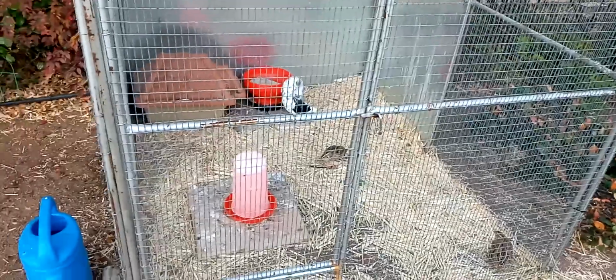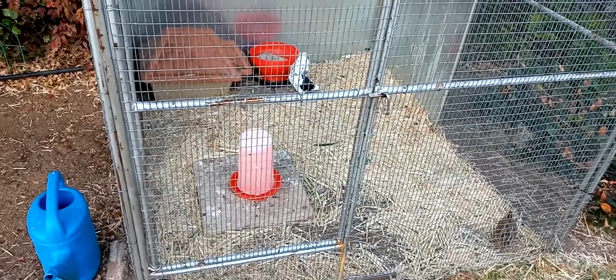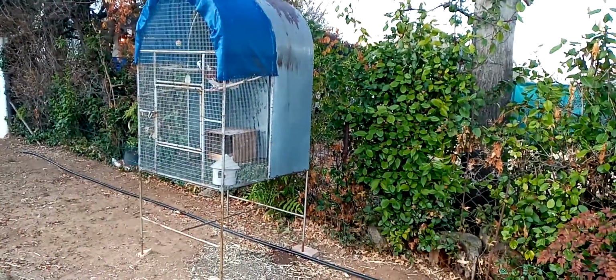Okay, food and water given, dewormer administered, and we'll see a little bit later this afternoon how they're all looking.